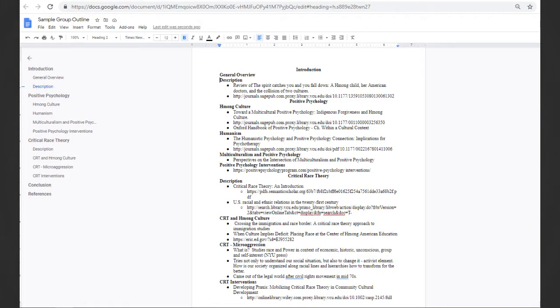I would make the outline in Google Docs, and I would try to make it as detailed as possible. If there are ideas that you think should be covered, make sure you include those as bullets in that section. If there are quotes that you found through your research, include those as sub-bullets or in parentheses as well. That way, the whole group can benefit from the work that you have done.